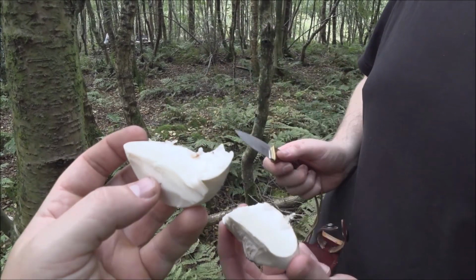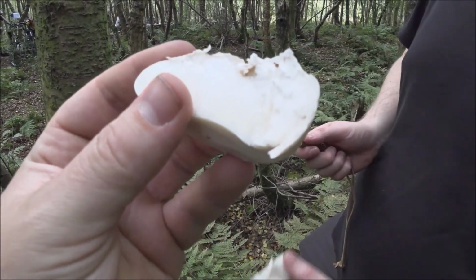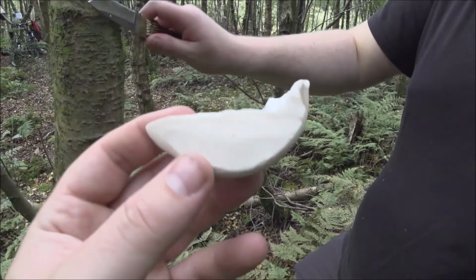10 uses for a mushroom. I know, it's crazy, isn't it? There's probably more, but I can't think at the minute. It's mad though, isn't it? How people have just forgotten all that kind of stuff.